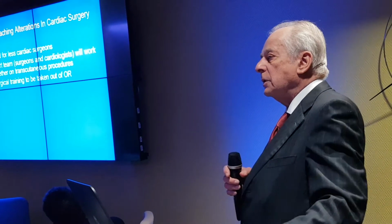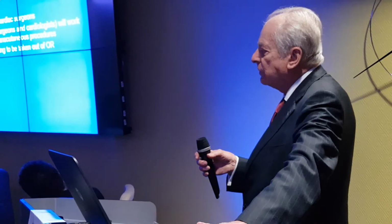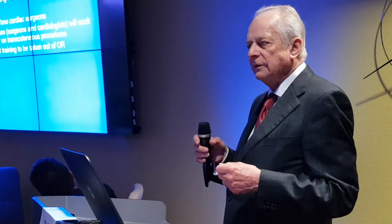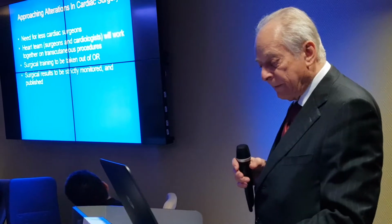I think that the surgical training will be taken out of the operating room. The old system of see one, do one, teach one disappears. It is ethically unacceptable to have somebody trained on the next patient. So this will be taken out of the operating room, done in simulators, in wet lab or in dry lab.